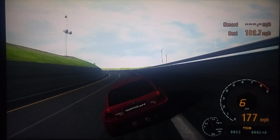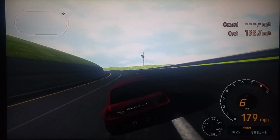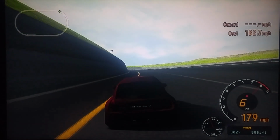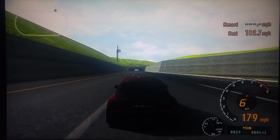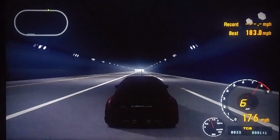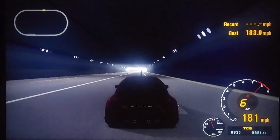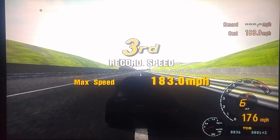There it is, 182.7 finally capped out for our first cap there. Let her run straight and true right here. Oh, it's not going to hit that speed. Come on, come on, come on. All right. Guess we're going to have to ride it all the way up with the Clio, you guys. 183. Maybe you get 183.1. Come on. Oh, 183 it is, you guys.